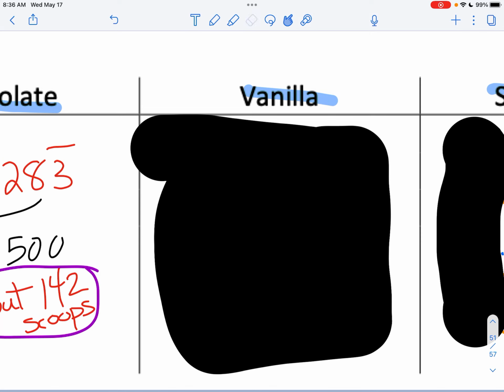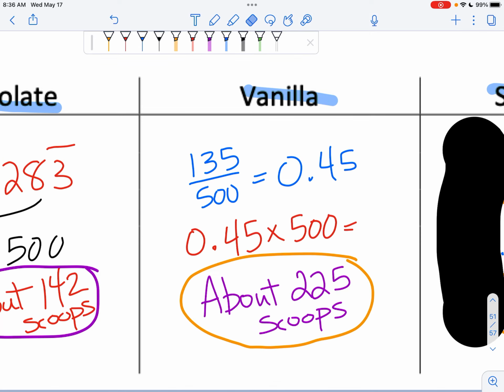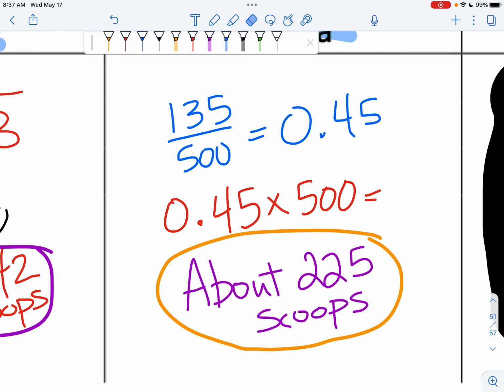Okay, let's go through the answers. So here's what I have for vanilla. 135 out of 500 scoops. I think I wrote the wrong number there. I think that should be 300 scoops, but I still think that my decimal is right. 135 divided by 300. Yep, my decimal is right. I just wrote that down wrong, right?